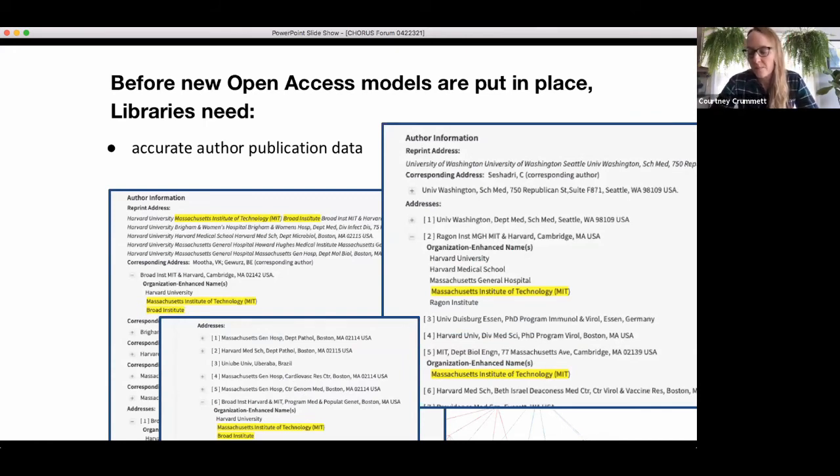Before new models are put in place, we also need publishers to provide accurate author publication data. So we've heard all three publishers talking about this. This is not new information, but it's important for the libraries to see the data that's behind this, because the publication data is what the fee for the open access model is based on usually. So it's really important for the publisher to share the data with us so that we can review it.